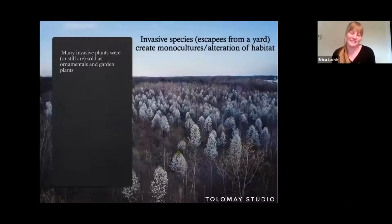So you'll see in this picture as well, you might recognize those trees. Those are Callery pears, also known as Bradford pear, Cleveland pear. They're all the same invasive pear tree. And they are still planted, but this is a photo that shows what damage those trees can cause to our woodlands. They're replacing our natives. So this is just a good example of what damage they can do. And these are simply escapees from our yards. They're creating monocultures, they're altering our natural habitats.